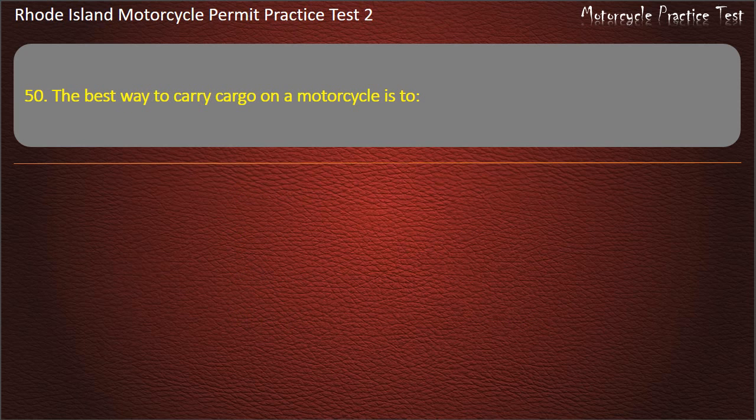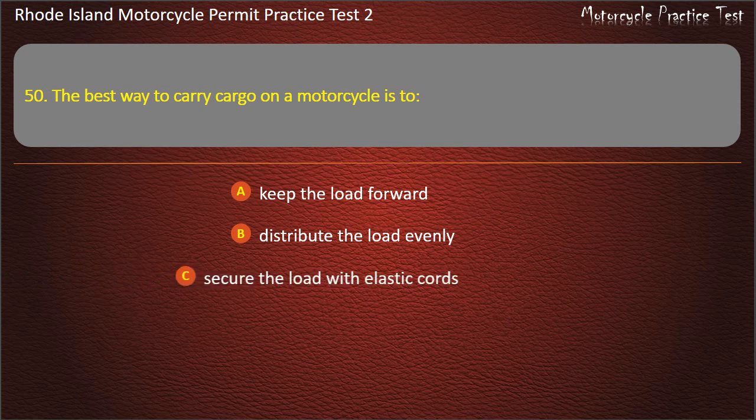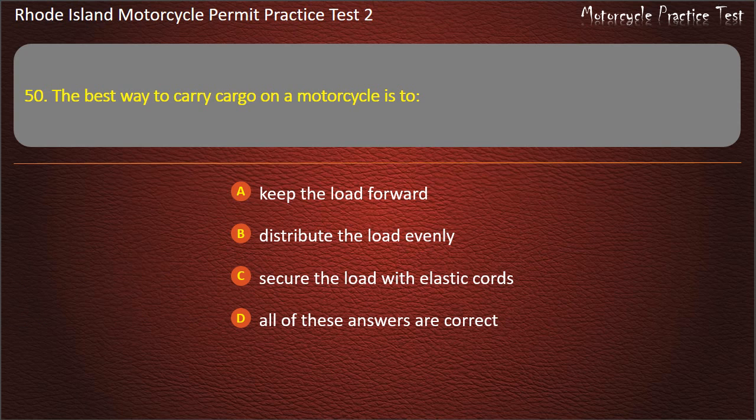Question 50. The best way to carry cargo on a motorcycle is to keep the load forward. Distribute the load evenly. Secure the load with elastic cords. All of these answers are correct. Answer. All of these answers are correct.